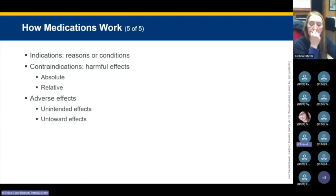And then you have adverse effects. Guys, unintended effects are the ones that are undesirable, but they're really little risk to the patient. So an unintended effect is also a side effect, so I want you to understand this. If you give somebody morphine and they become nauseated, it is because morphine makes a person nauseated. Okay? It's just how it works. 90% of the patients that receive that medication also are nauseated. It's unintended. It is also a side effect, but it poses little risk to the patient. But an untoward effect, that can be harmful.